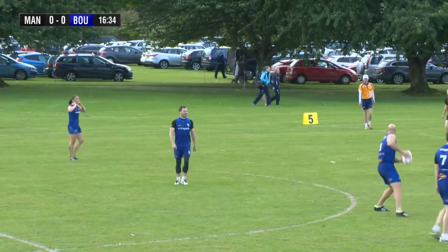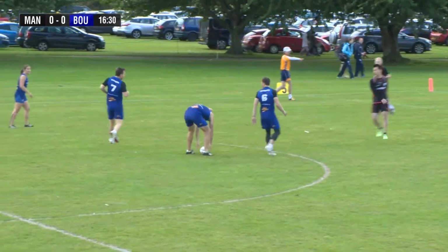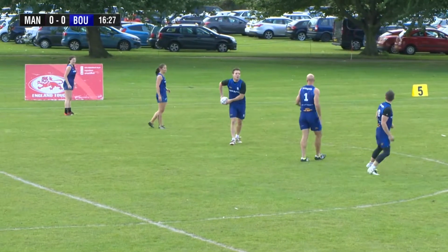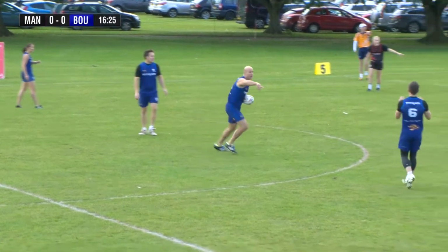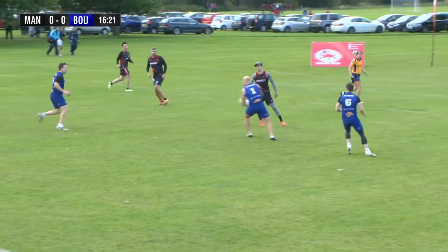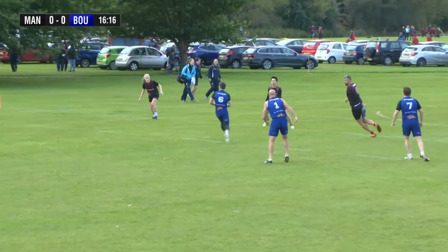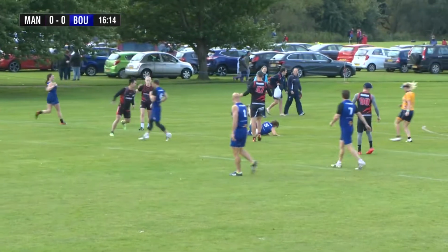Bournemouth Titans here, looking to find that gap. And there's a show of how slippy the conditions are here. We had some real heavy rain just about half an hour ago. How tactical this game is. There you go, there's the pinch, there's the move in. And now there's a look on the outside.